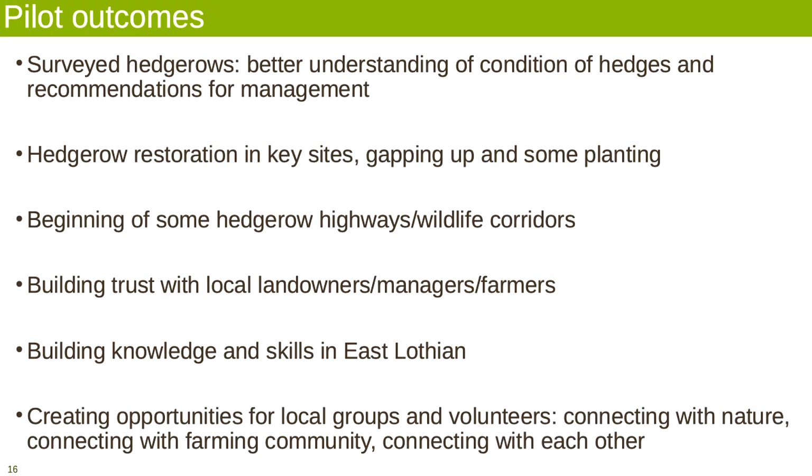Our outcomes that we intend to get from this project are surveyed hedgerows, so we better understand what we have, with the recommendations for management. We will have some hedgerow restoration in some key sites. We will have, through that, the beginnings of some better hedgerow highways and wildlife corridors. In doing all of this, we hope to really build trust and build relationships with landowners and land managers, because this is a mutually beneficial project.